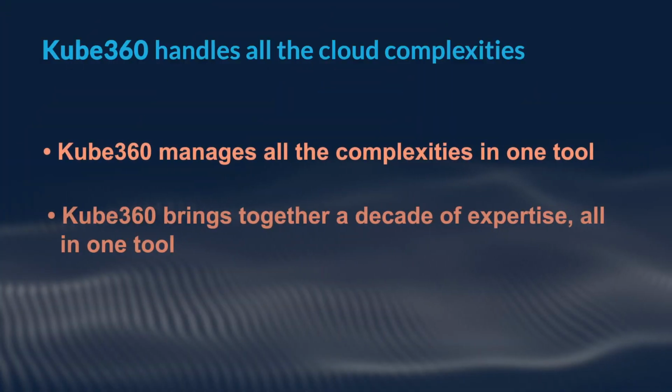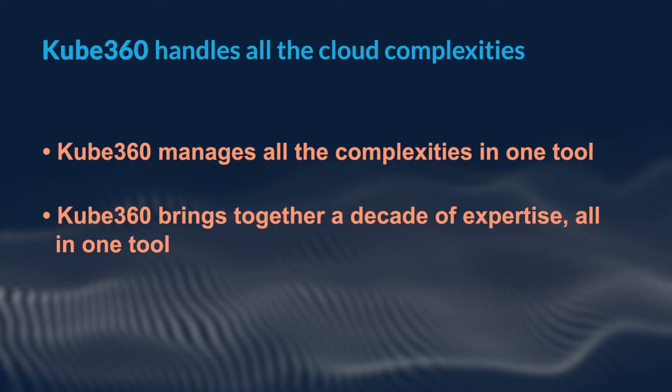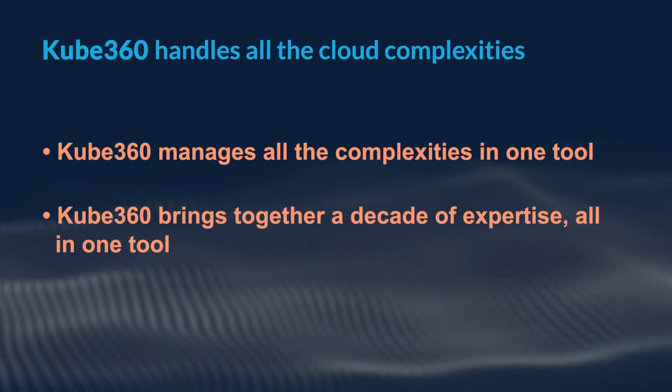Rather than dedicating your own top staff to managing all the different tools needed to orchestrate and automate your DevOps, you can use Kube360, which brings together a lot of the best practices that FP Complete has learned by serving dozens of companies and automating DevOps around the world.